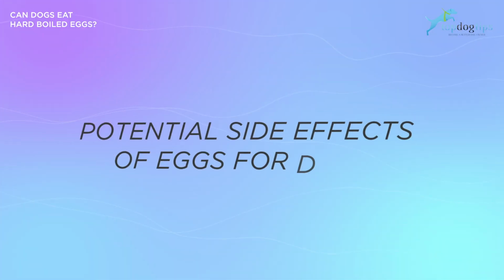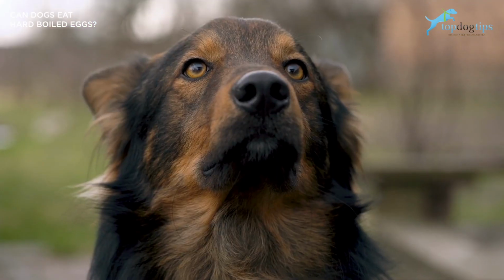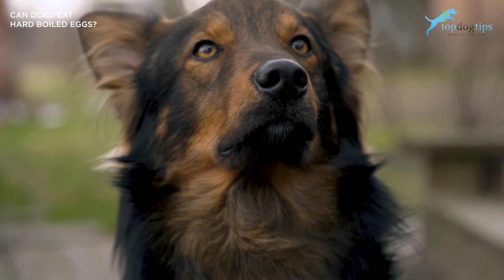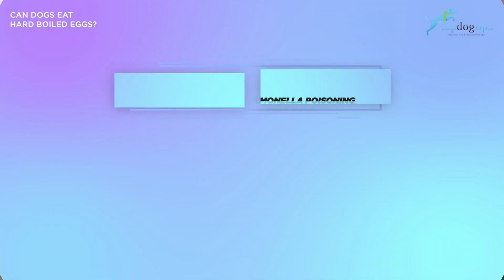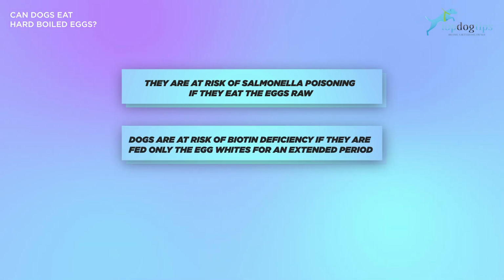Now let's talk about some potential side effects of eggs for your dog. Eggs, when fed to dogs in moderation, are generally safe, but there are a few side effects associated with providing your dogs eggs when it's not done correctly. So they are at risk of salmonella poisoning if they eat the eggs raw. Dogs are at risk of biotin deficiency if they are fed only the egg whites for an extended period.